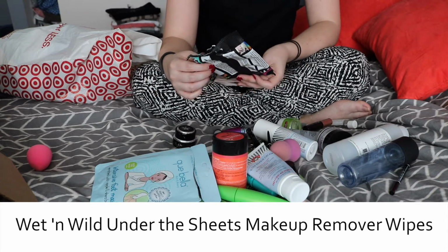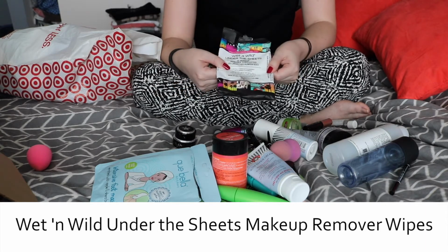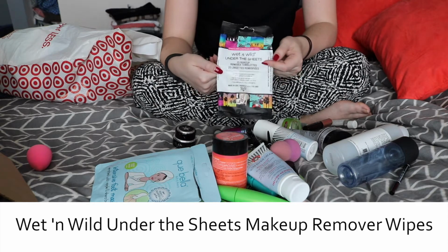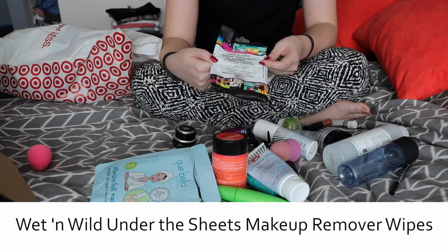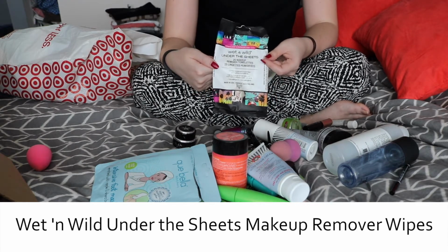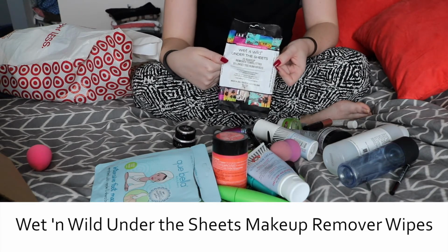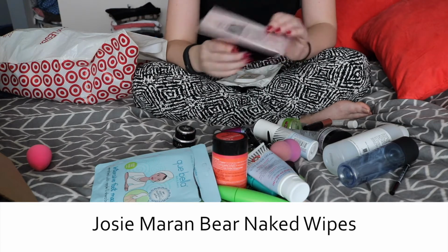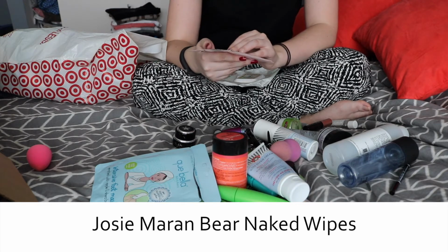These are the Wet n Wild Under the Sheets makeup remover towelettes. Honestly, I don't remember these that well, so I guess they must have not been that awesome if I can't even really remember them. I also had a sample size of the Josie Maran Bare Naked Wipes.